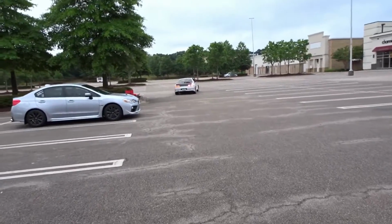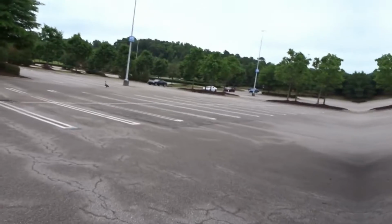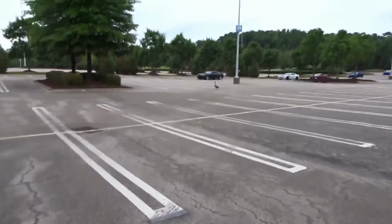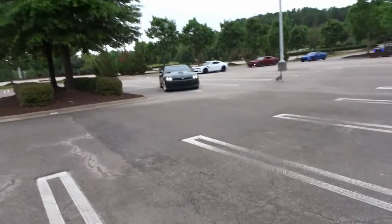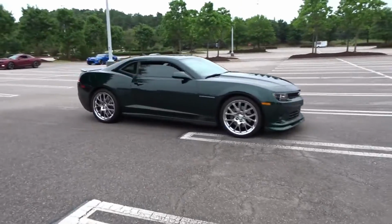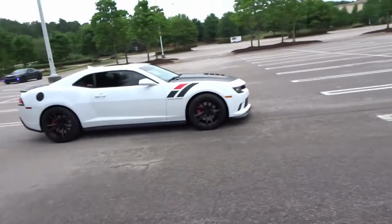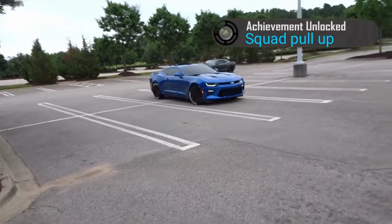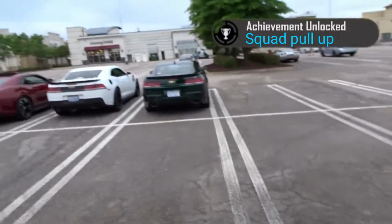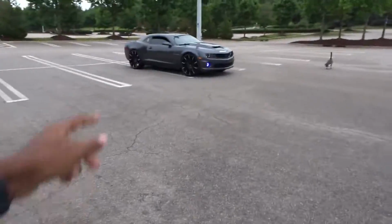Huh. I don't see many of those. I've seen a good amount of them as of recently. I believe these guys are head turners. Woo-wee. Oh no, these guys are not head turners, but these guys, Camaros, are still nice. This is the newest one. We got an SS, and another SS.